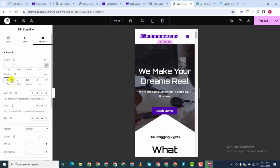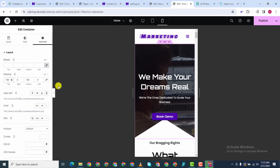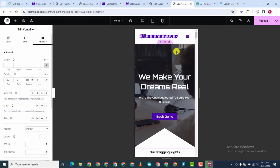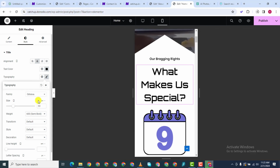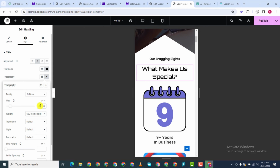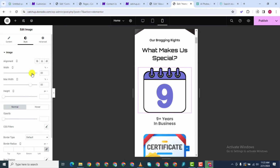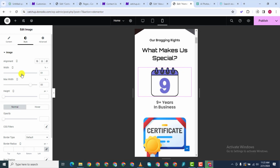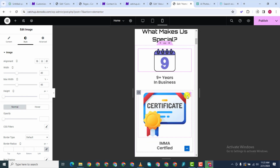Let me make this 150 top. And 150 bottom. You can make this smaller on mobile. You can make this 30. You can make these images smaller on mobile. Make this 40. Make this 40. Just copy and paste.